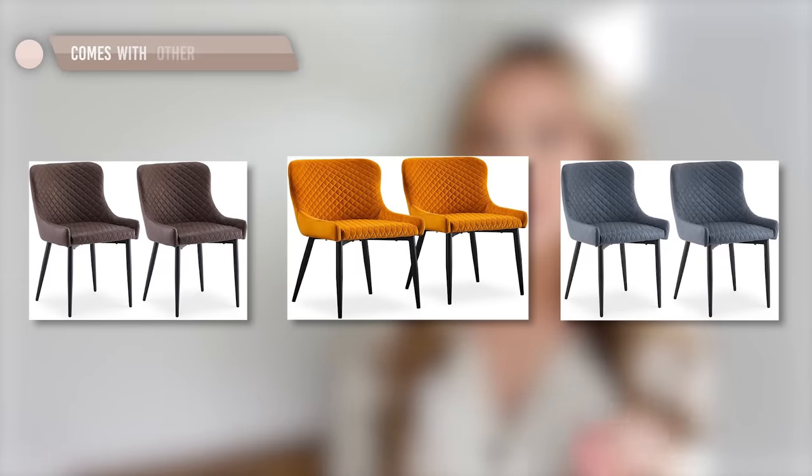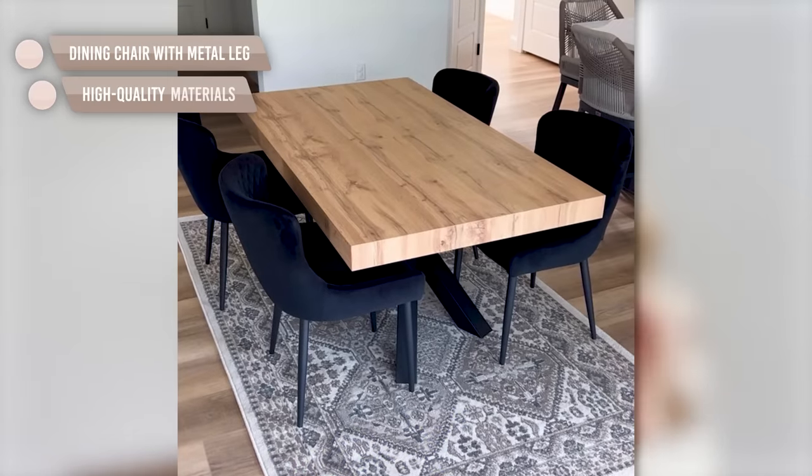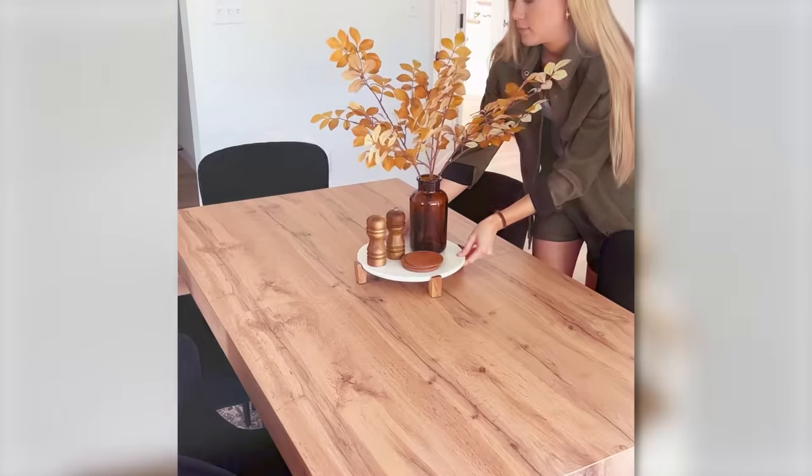They come in a ton of different color options, and I kid you not, every single time someone comes to our house and sits at our kitchen table, they're like, these chairs are so comfortable. They come in a pack of two and a pack of four, so they'd also be great if you want to use this in your home office, or whatever, but these are must-have chairs from Amazon.